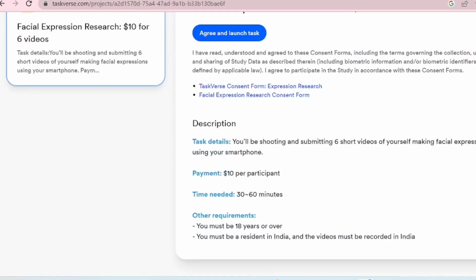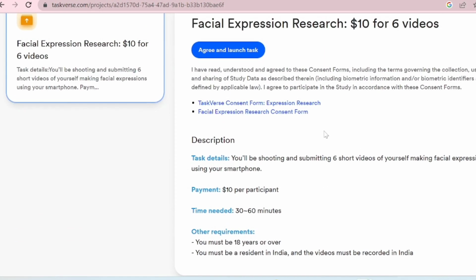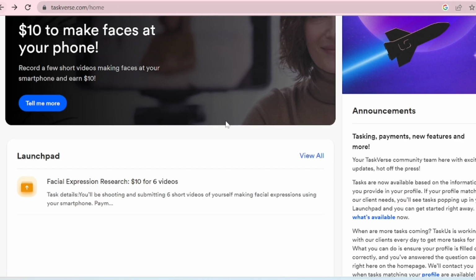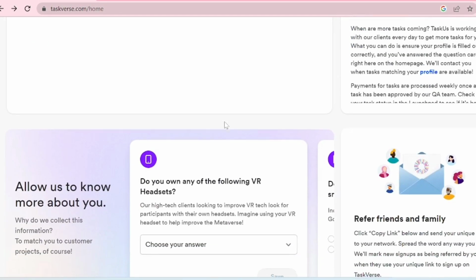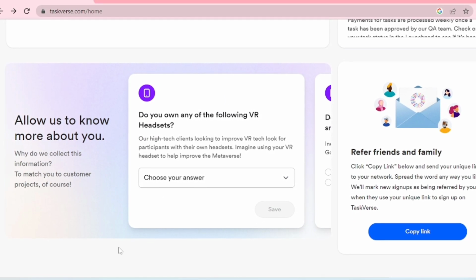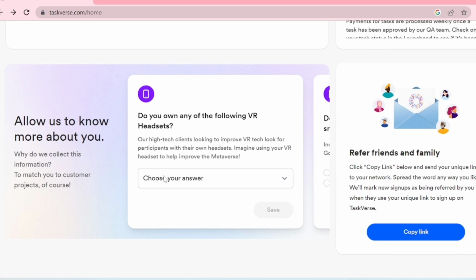You can get various tasks like reading an article in your known language and various tasks which pay you up to $30 to $40 per single task. Give every possible answer to the questions asked by the website to get more tasks. This way you can earn by doing simple tasks.